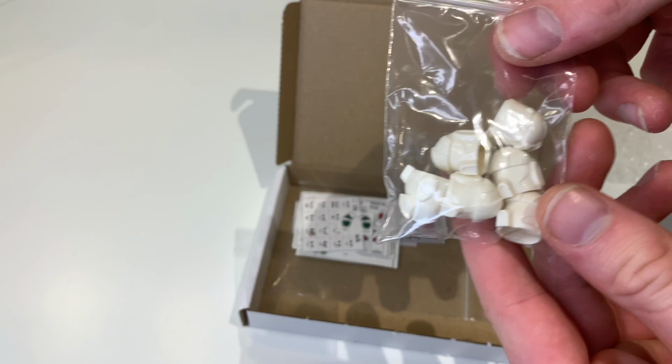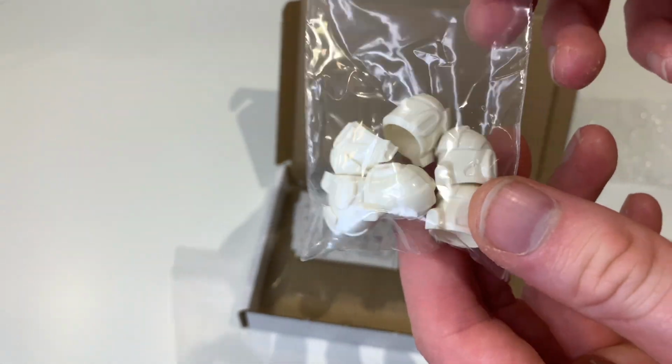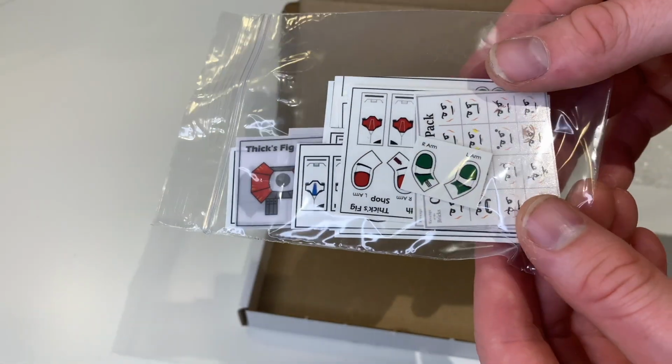He's just added these to the store, so I had to pick up another 6. I'd run out. And these are the ones I've been using to deck out some of my awesome clone pilots that I've been doing recently. And then we move into the actual decals. I'm going to take all of this out and show you everything that we've got in here.